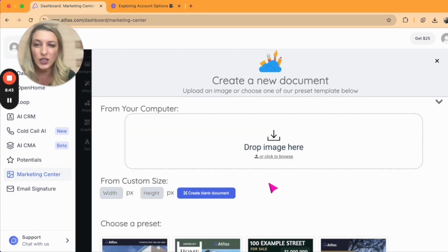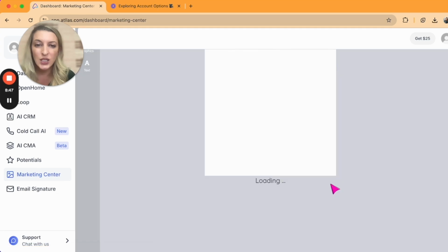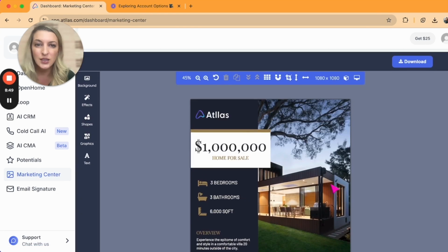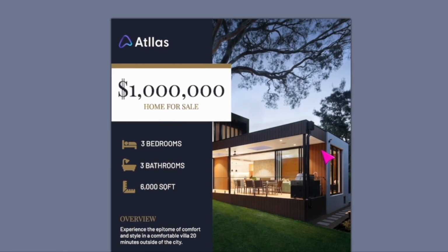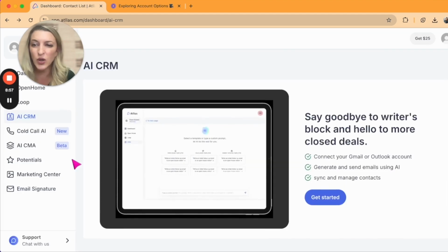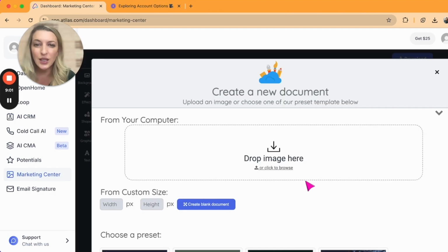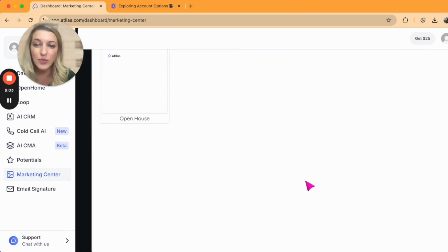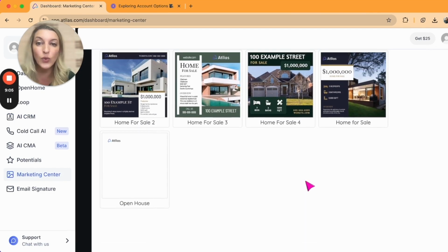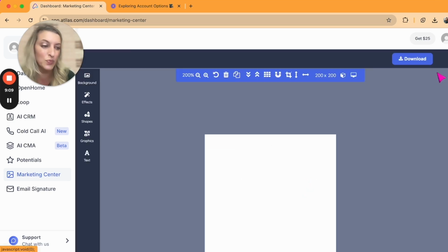Okay, you can create a new document. Home for sale. See, even this is just so standard. I wouldn't use this because marketing is so important. I would want it to see Acme, understand how we market, and interpret that. And these are just basic.